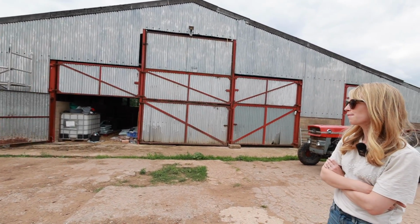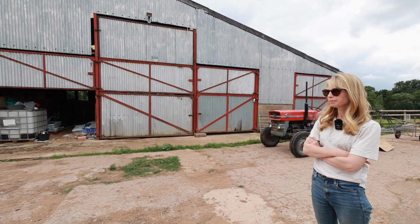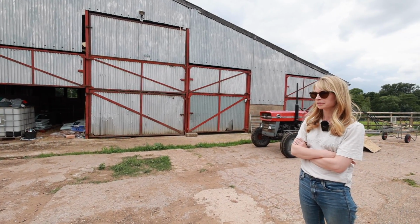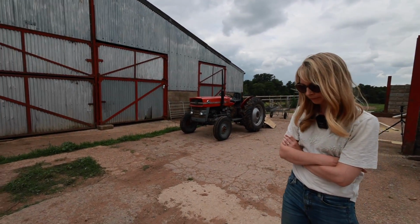So this is the barn that we fell in love with, believe it or not, when we came to the farm first in 2021, that summer. Yeah. And we'll show you why. We'll give you a bit of a walk and talk around the buildings.